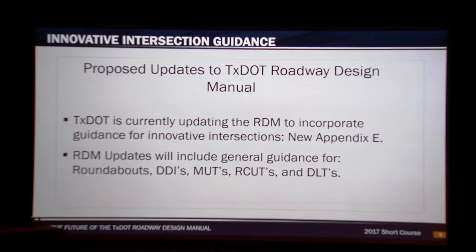Now we're going to talk about some of the updates that are coming to Appendix E of the RDM, which will be innovative intersections. Some of the innovative intersections that guidance will be provided on will be roundabouts, DDIs, MUTs, R-cuts, and DLTs. And I'll go through each one of these as we go through the presentation.